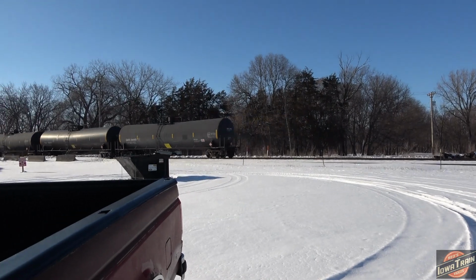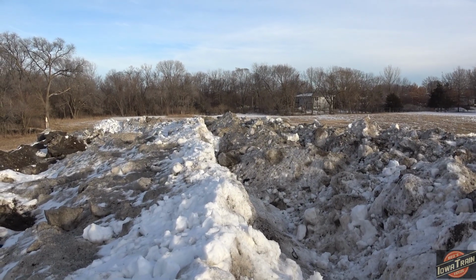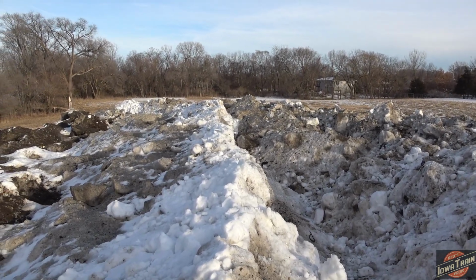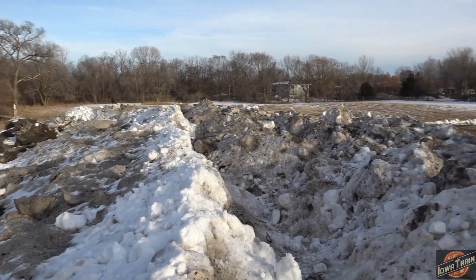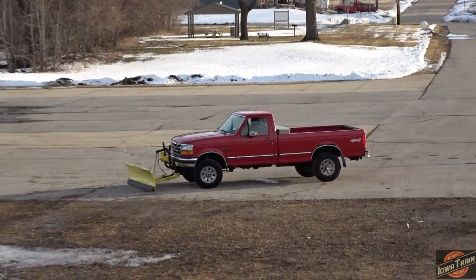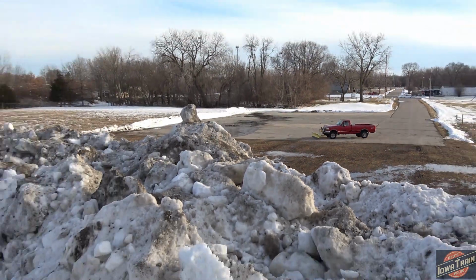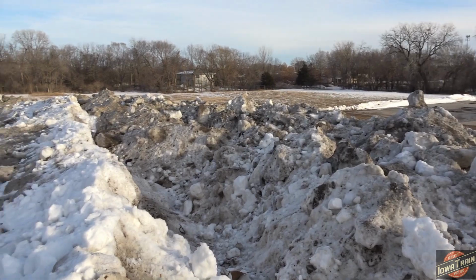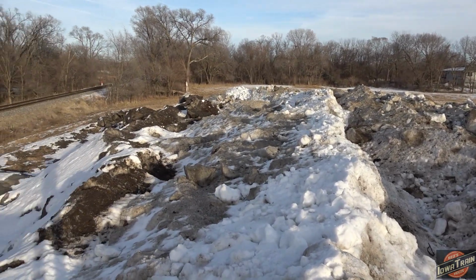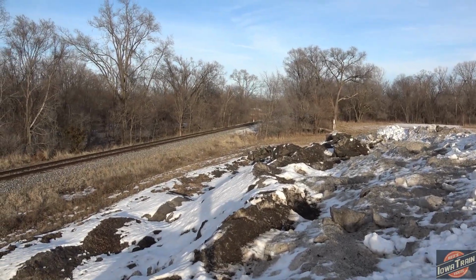Red's Iowa Train Videos, Cedar Falls, Iowa, February 8th, 2023. I'm on a big pile of snow that the city puts here when they remove snow from downtown. They got the plow truck over there. We got a westbound CN that's on its way here. Yeah, they trucked all this snow in from downtown and a couple other spots, just a place to put it, get it out of the way.